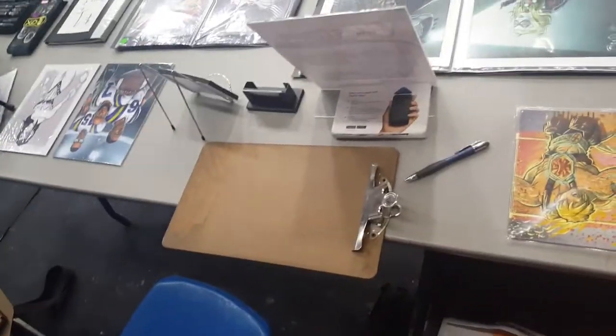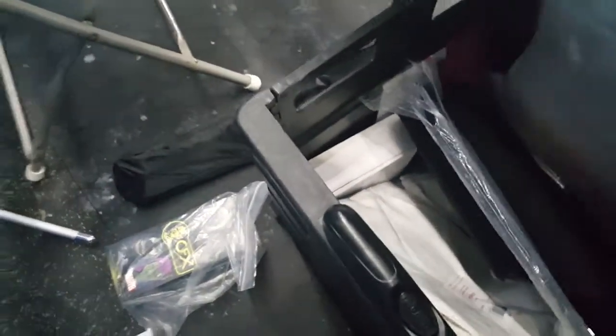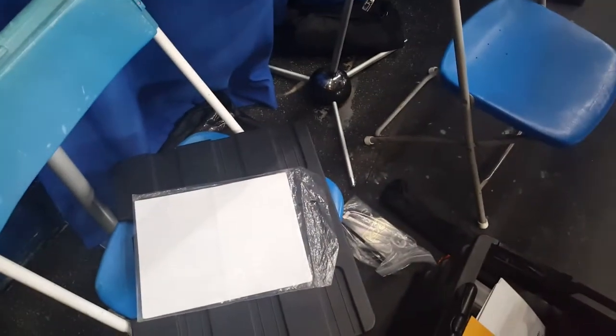And inside, got my clipboard, because as you can see, not a whole lot of table space. Got some stuff that I'm practicing my inking on. Got some blank 11x17s in case I need them. Some paper to do commissions on. I usually do it on heavier cardstock paper. This is not just regular. It's not bristol, and it's not typing paper. It's like in between, so I like that one.